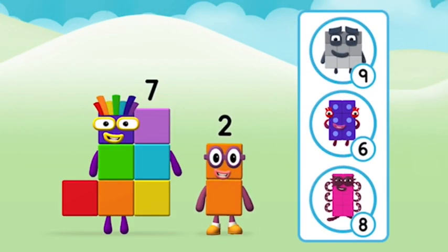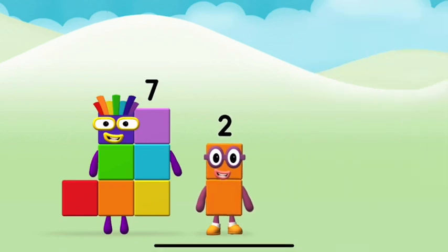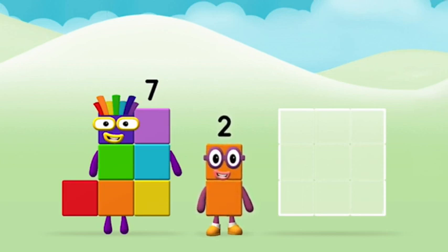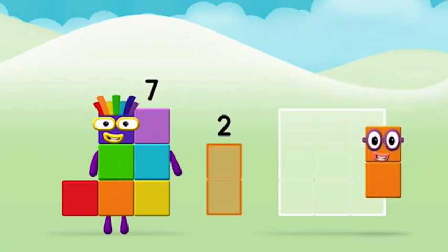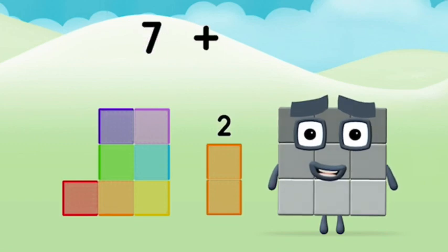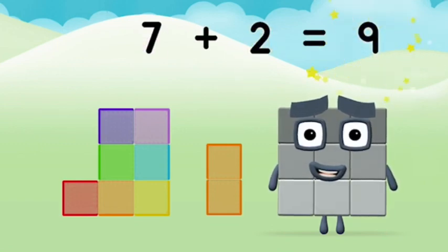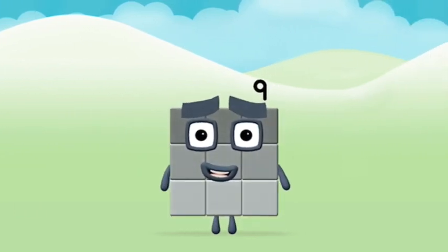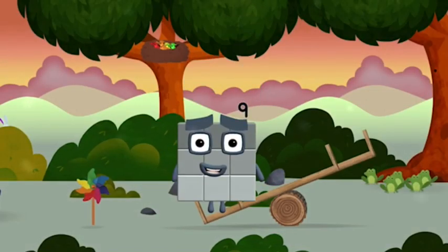Do you know which number block you'll make when you add these two number blocks together? Correct! You chose the right answer! Add the number blocks together! Two! Seven! Seven plus two equals nine! Congratulations! You made number block nine! You made a new number block.